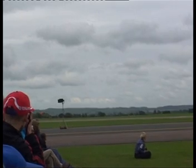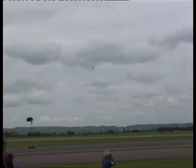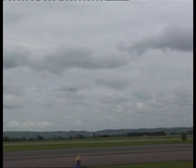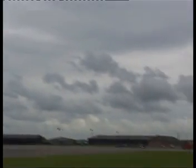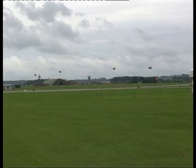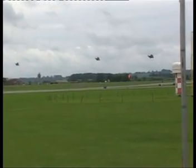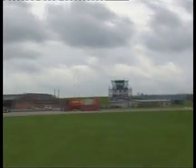So the Hawks flying through as a show of force. Straight ahead at the horizon we can see the Sea King helicopters from the Commando Helicopter Force. They've been launched from just over the horizon from HMS Ocean, and they're carrying a full complement of Royal Marines.